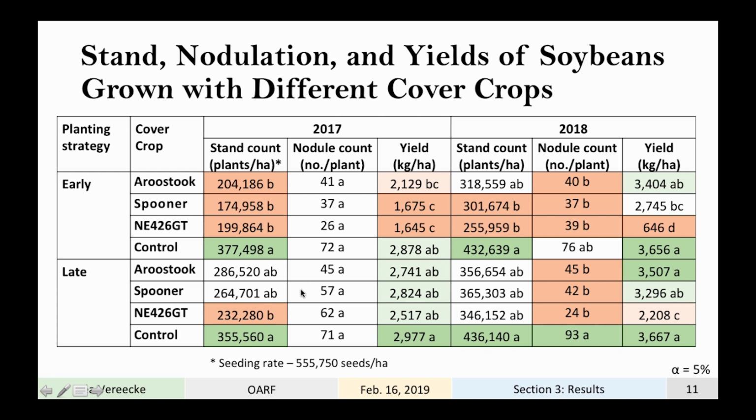Looking at 2018, the bottom part of the graph is also greener than the top part, but what you see is that Rustic rye and Spooner rye didn't do too badly in 2018 in the early planted treatments, and then the same trend in the late planted treatments is observed in 2018 as in 2017.